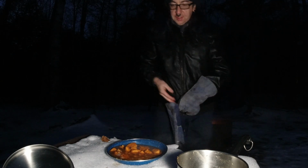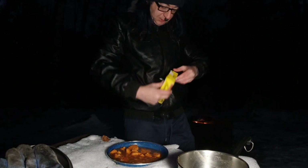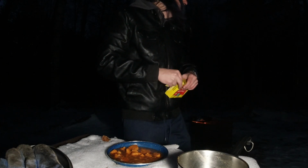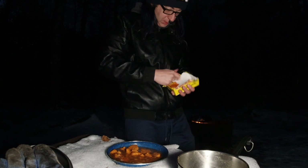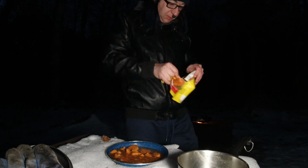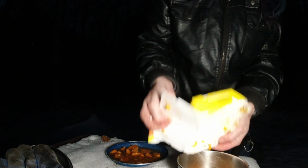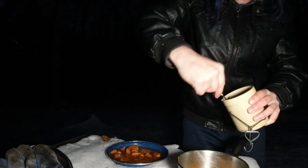Alright, the sweet potatoes are done. I just put them in the bowl because I'm going to use the same pot there to make the squash. Certainly don't make these things easy to open, do they? There I'm in. There we go. Do the same thing, put some brown sugar in the squash.